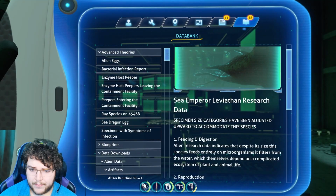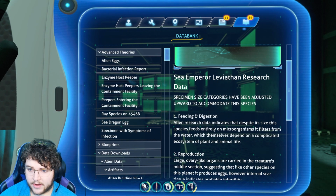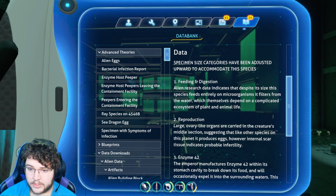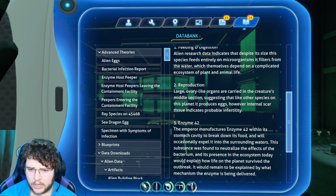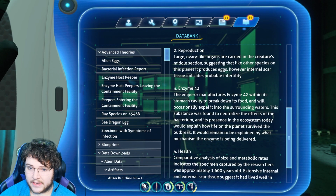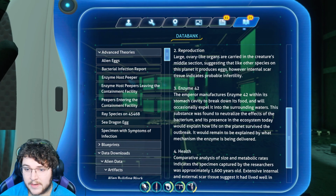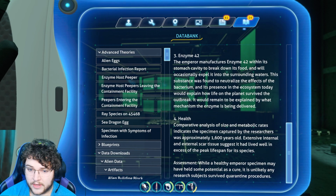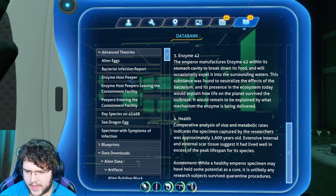See Emperor Leviathan research data. Specimen size categories have been adjusted upwards to accommodate the species. Alien research data indicates that despite its size, the species feeds entirely on microorganisms filtered from the water, which themselves depend on a complicated ecosystem of plant and animal life. Large ovary-like organs are carried in the creature's middle section, suggesting that, like other species on this planet, it produces eggs. However, internal scar tissue indicates probable infertility. The Emperor manufactures enzyme 42 within its stomach cavity to break down its food and will occasionally expel it into the surrounding waters. This substance was found to neutralize the effects of the bacterium, and its presence in the ecosystem today would explain how life on the planet survived that outbreak. It remains to be explained why the enzyme is being delivered by this mechanism. Comparative analysis of size and metabolic rates indicates the specimen captured by the researchers was approximately 1,600 years old. Extensive internal and external scar tissue suggests it had lived well in excess of its peak lifespan for its species. While a healthy Emperor specimen may have held some potential as a cure, it isn't likely any research subjects survived quarantine.